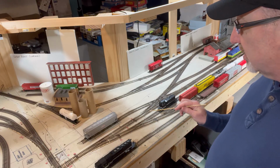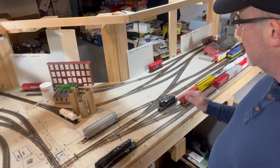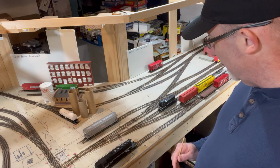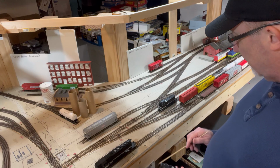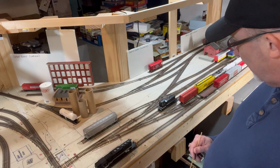That seems to work the best. If I were just going to switch out DuPont, I'd do something differently. If I was just going to switch out the Brocs, I'd do something differently. But I like a challenge, right? So let's get going. I've got 6065 here on the first yard, or the inbound outbound yard track. So let's start it up.